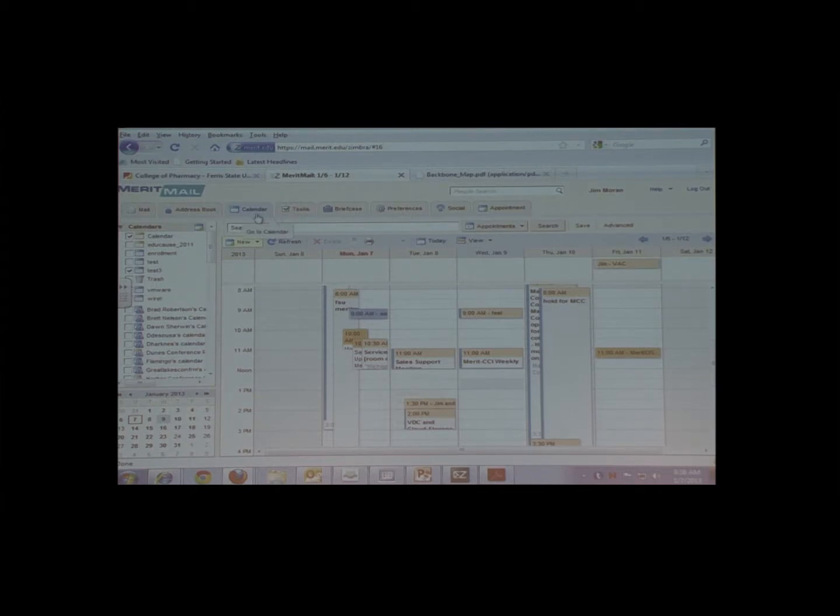2 minutes? Okay, I think we're doing pretty well on that. Let me check the outline and make sure that we've gotten what we're supposed to get. So we talked about share calendars. We designated entries as private. My EDUCAUSE calendar here is a good example of a group calendar that has many items in it.